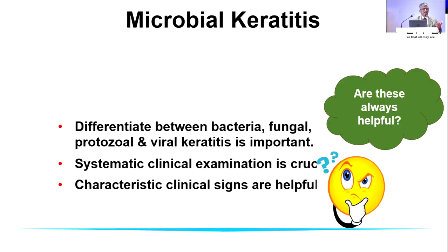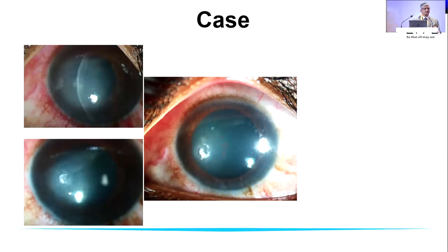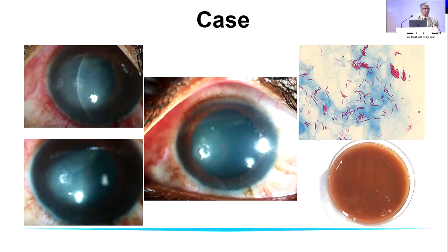Are these clinical examinations always helpful in making a definitive diagnosis? It is a question that is still under exploration even today. And I'll give you some examples. This patient presented to us with a dense central infiltrate with almost intact epithelium. And we thought that we were dealing with HSV stromal keratitis and treated this patient with corticosteroid. There was marked reduction in the density of infiltrate in the cornea, and the only thing that we noticed is that there is a persistence of this chalky white lesion on the corneal surface. We did corneal scraping and found multiple acid-fast bacilli which grew on the chocolate agar as well.